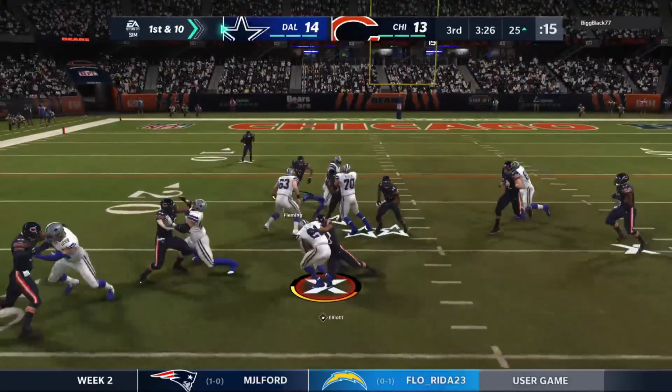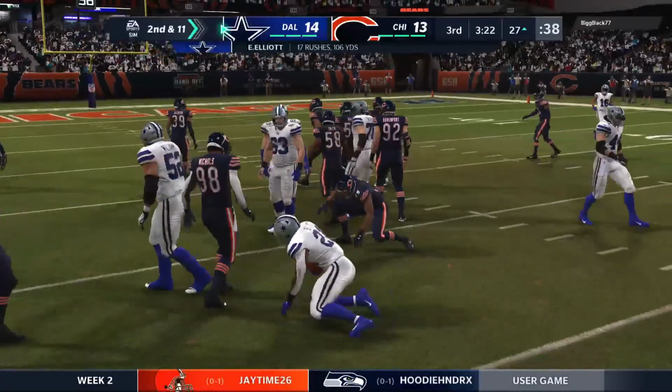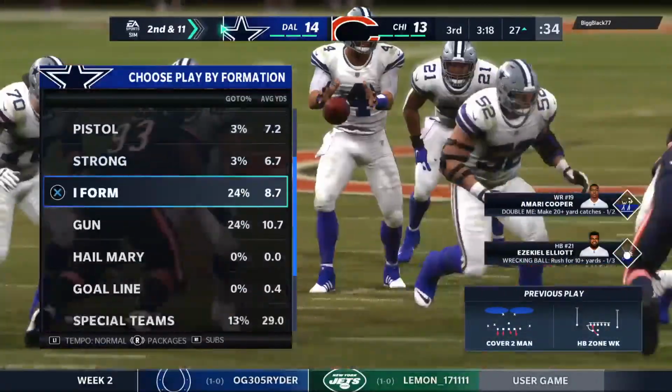Now a handoff here to his running back. He's had his way in this one, but this time they get him behind the line. They'll lose a yard there, and it's 2nd down.